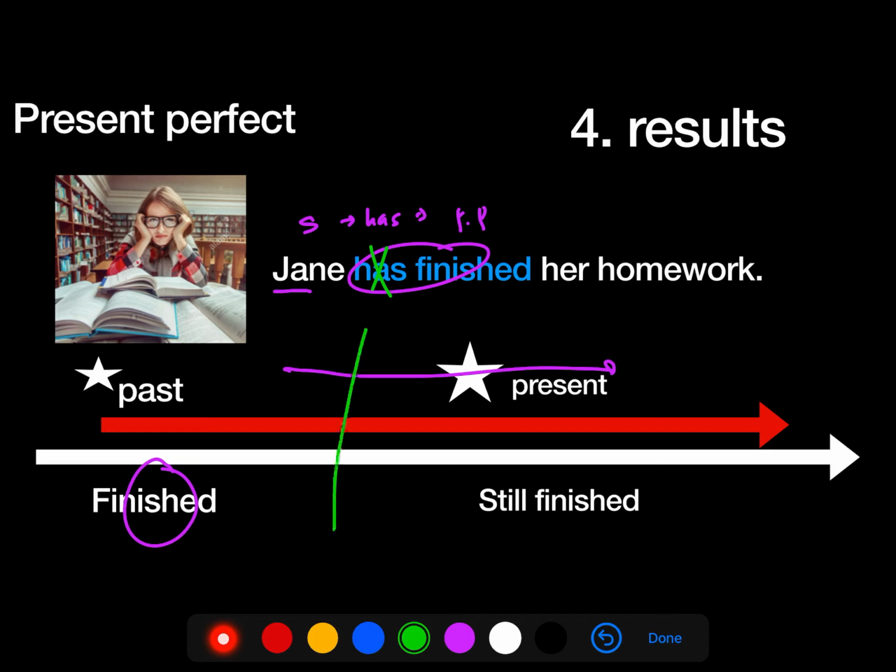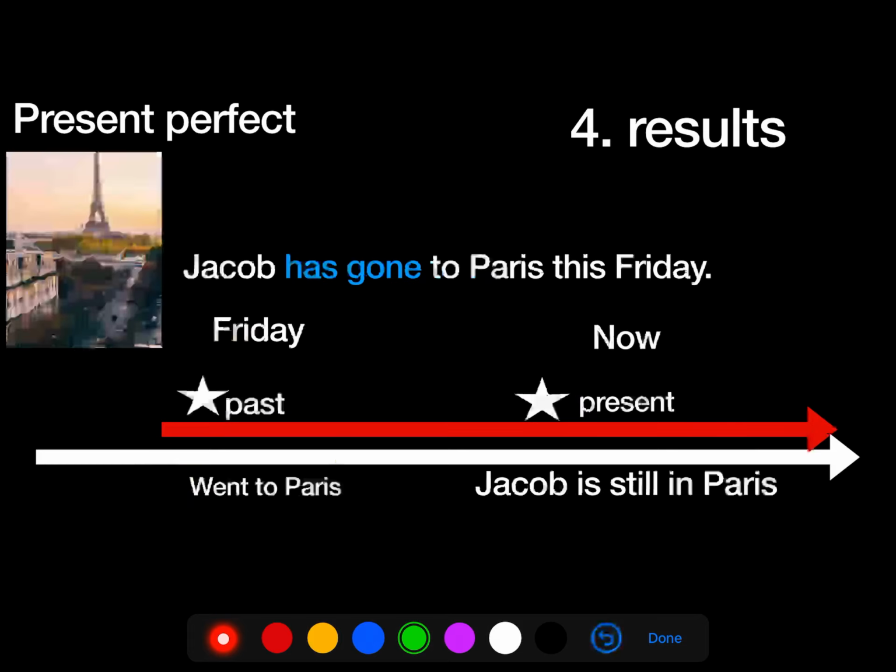Then it just remains in the past. Then we don't know what Jane is doing in the present, right? It's not true at all. But when we use the present perfect tense, has finished her homework, it's still true. So let's move on to the next example.